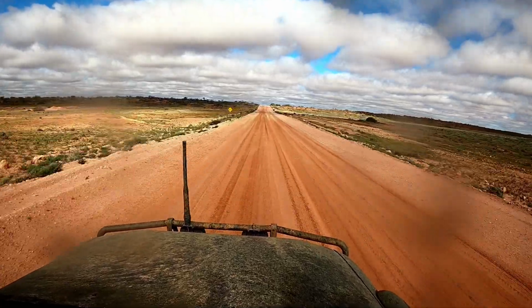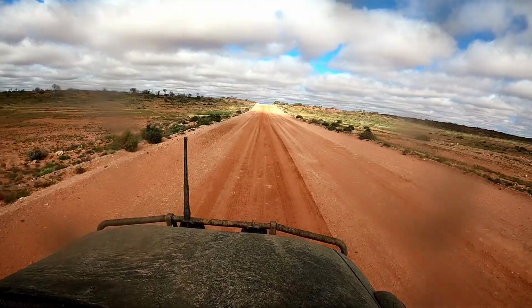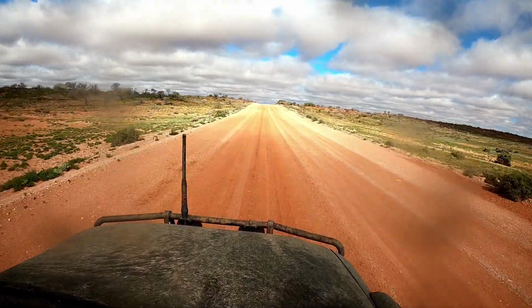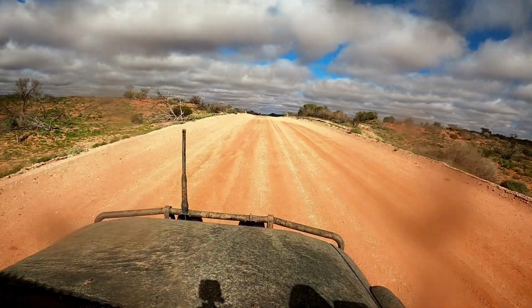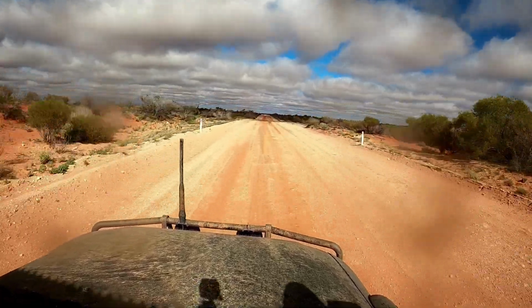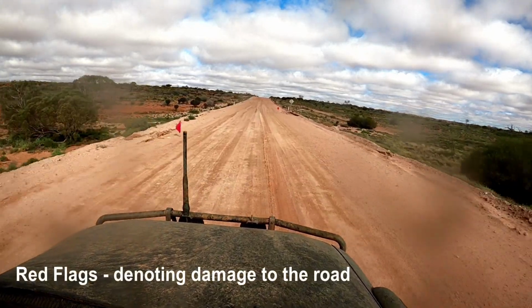We did have a few good stretches like this that were nice and long and straight, pretty hard packed, not corrugated, so we were able to chop some of the miles, which was good. And just see the red flags there, washouts on the left and on the right. This footage is slowed down so you can see that.